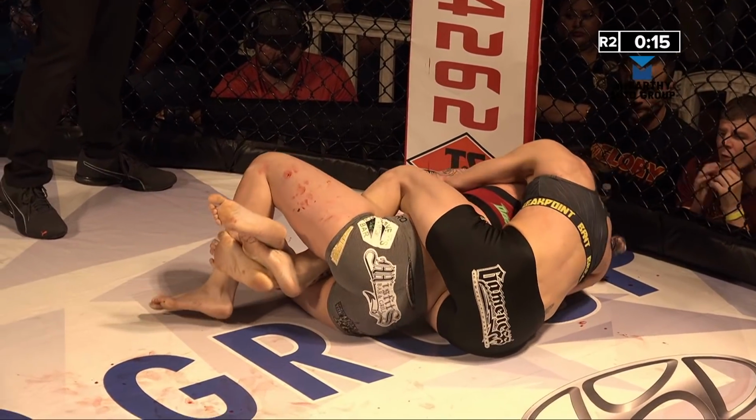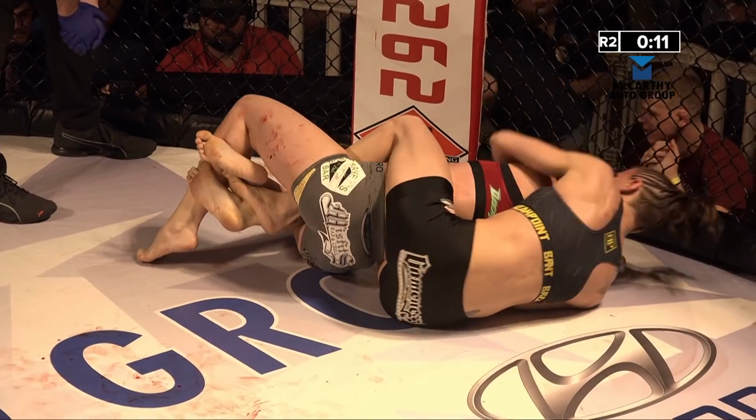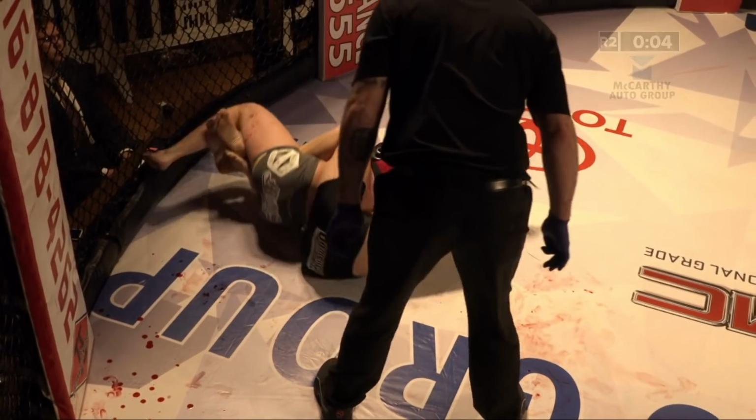Yeah, it's one of those bouts where it's been completely one-sided, but you're seeing a lot of positives from both fighters here. In the last 10 seconds of the round, Goodin is looking to soften her up with more punches. Another round for Goodin in the books.